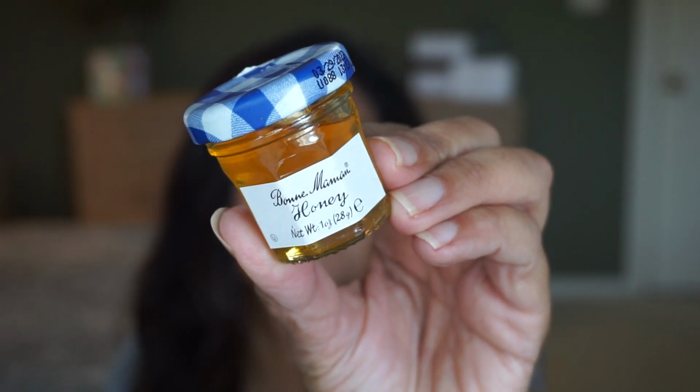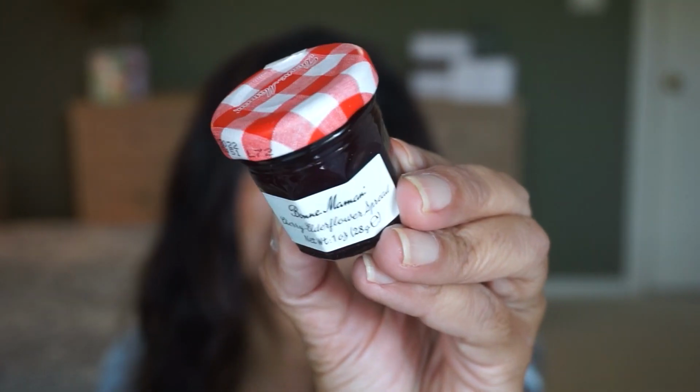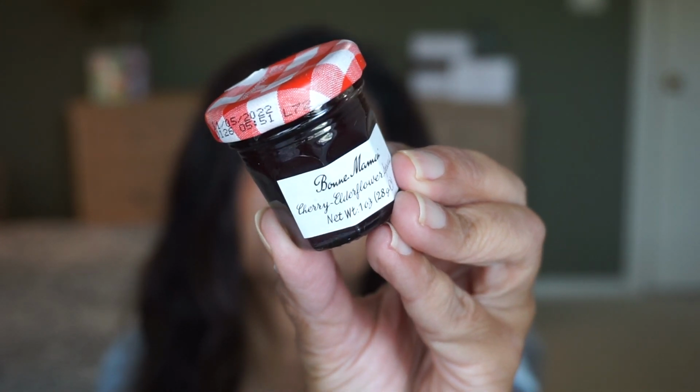Day 11 is honey. There's always a jar of honey in the calendar, and it has a bee on the seal there. For day 12, we have cherry elderflower spread. I have to say that these are going to be real interesting to try with the flowers in there. So what number was that? 12? Now let's go for lucky number 13.